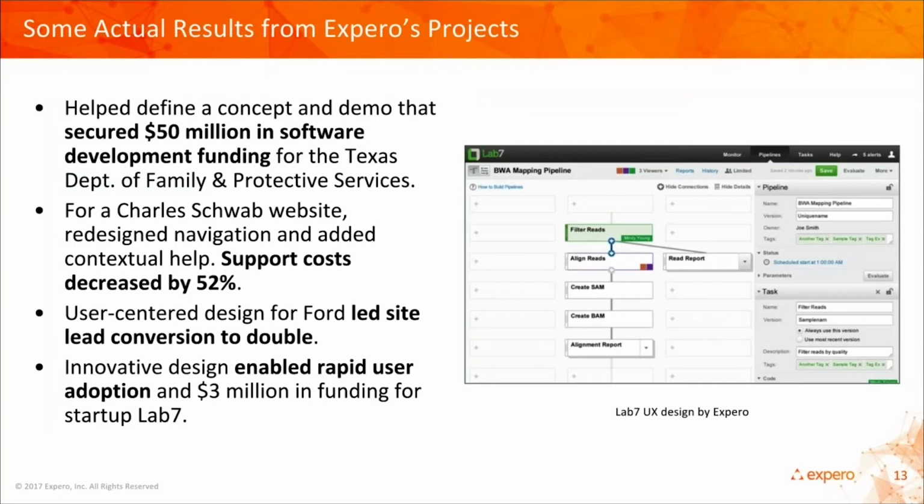Now here's some results that we've gotten on projects that we've worked on at Expero. For one of them, we followed a user-centered design process and created basically a proof of concept for the Texas Department of Family and Protective Services. That's the group that includes Child Protective Services. And that concept helped secure $50 million in software development funding. And that wouldn't have happened, we heard, without them seeing a good user experience represented in the demo.